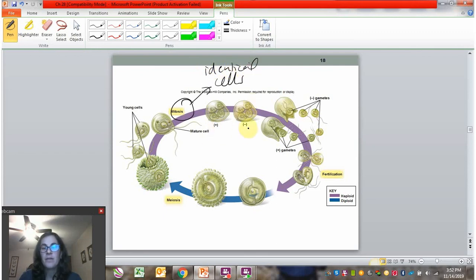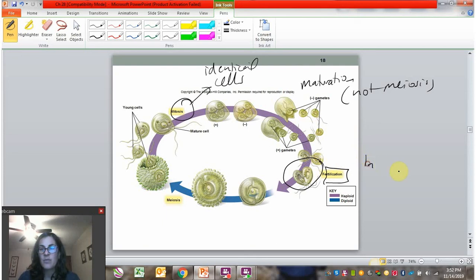You can have positive and negative mating types that exist in the environment, and these create, at some point through maturation, gametes. Notice it's not mitosis or meiosis. Then the gametes can connect with each other in fertilization. So it's not egg and sperm, but the 2 different mating types coming together. If you take a haploid and a haploid, you get a diploid. This is the zygote that results from fertilization, and then this stays as just 1 cell. So unlike us, it doesn't become a multicellular organism.